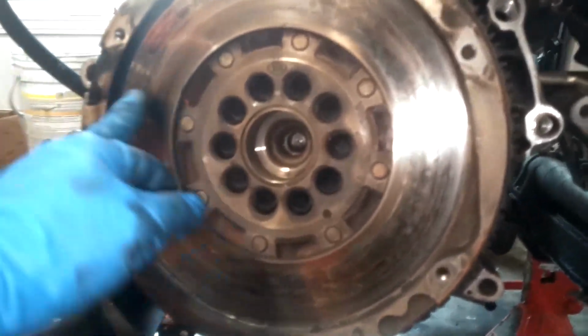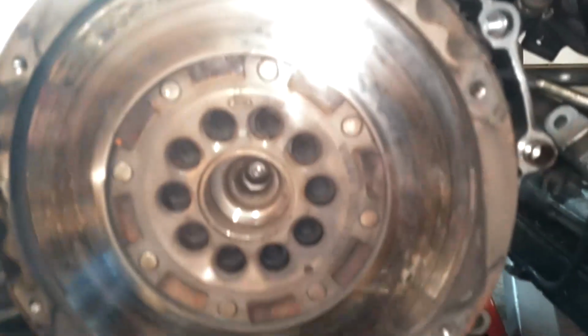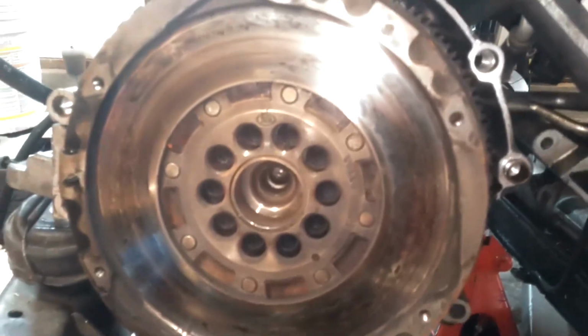I don't feel any grooves or nothing in there, but you can see some of the heat patterns in there. Maybe Brian's been racing, what do you call those cars? Priuses. We're going to move this over to the other engine.